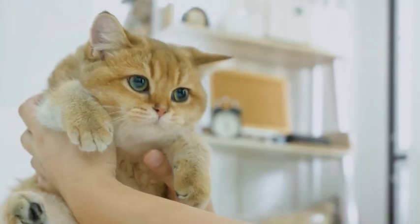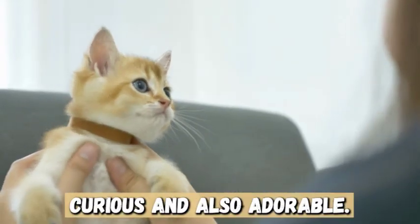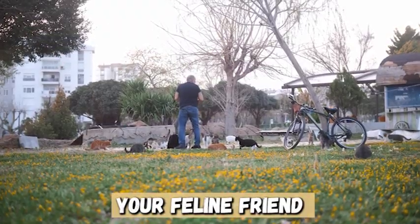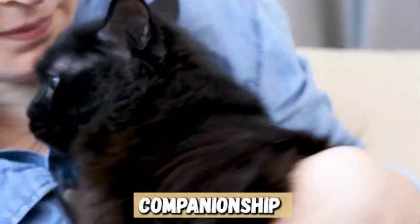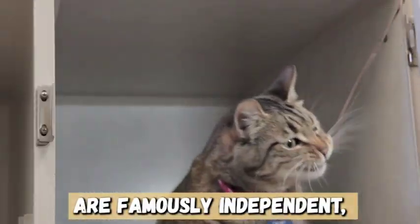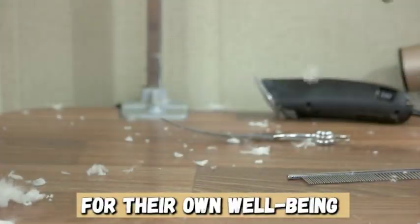Cats are fascinating creatures. They're independent, curious, and oh so adorable. As a cat owner, you know that your feline friend can bring joy and companionship into your life. But what about cat training? While cats are famously independent, they can still benefit from training, both for their own well-being and for your peace of mind.